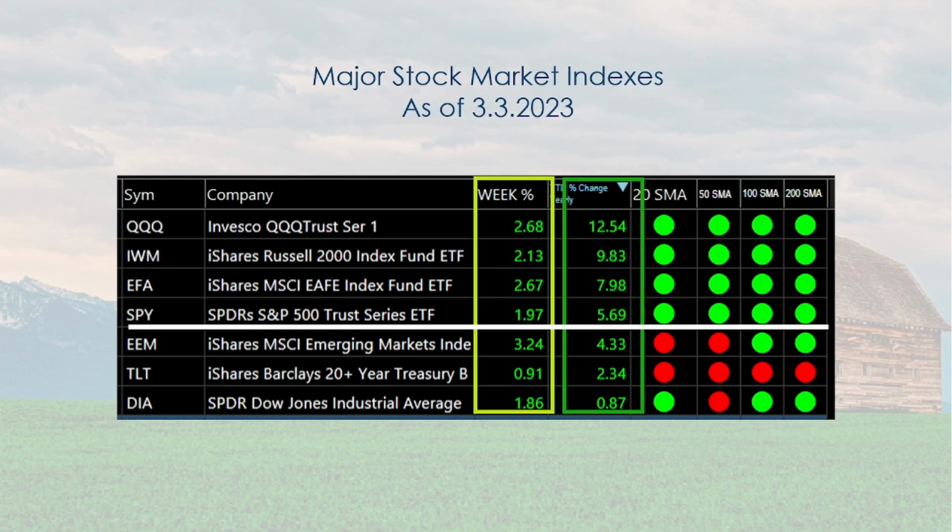This is as of Friday, last Friday, and this shows 7 indexes. 4 equity indexes in the U.S., the Dow, S&P, NASDAQ 100, and the Russell 2000, and then 2 foreign indexes, emerging markets and developed markets, and the 20-year government long-term bond. I drew a white line across where the S&P 500 is. That's SPY, the exchange-traded fund for the S&P, and you can see it's kind of right in the middle of the pack.